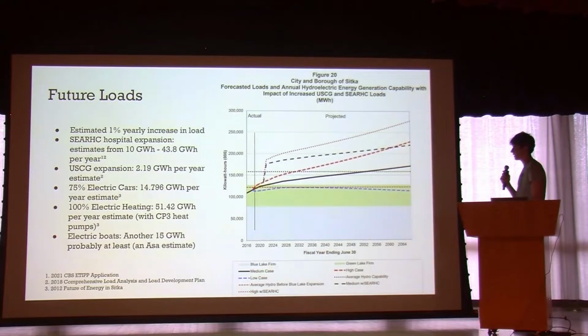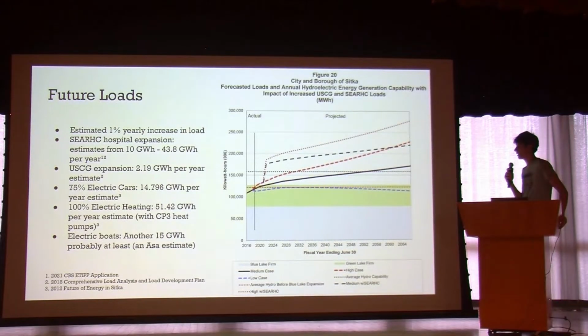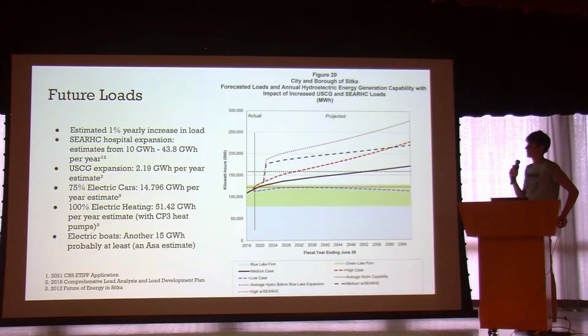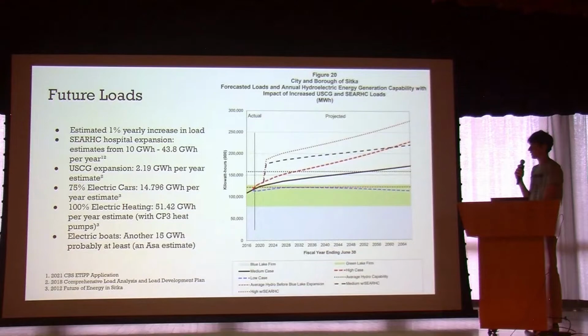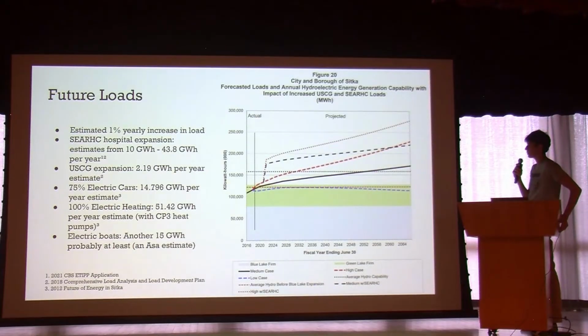And then just for fun, I added what the load would be for different things to get us off of gas. So if we had 75% of our town having electric cars, which I think is like 3,500 electric cars, for some context, that would be 14.796 gigawatt hours per year. And that's an estimate from the Future of Energy in Sitka. And then if everybody did electric heating with highly efficient heat pumps, that would be 51.42 gigawatt hours per year. So that's some more context on how big of a load heating is. That's with a capacity factor of 3. So just resistance heating would be around 150 gigawatt hours per year, which is more than our total electrical system uses right now. So heating is pretty big.